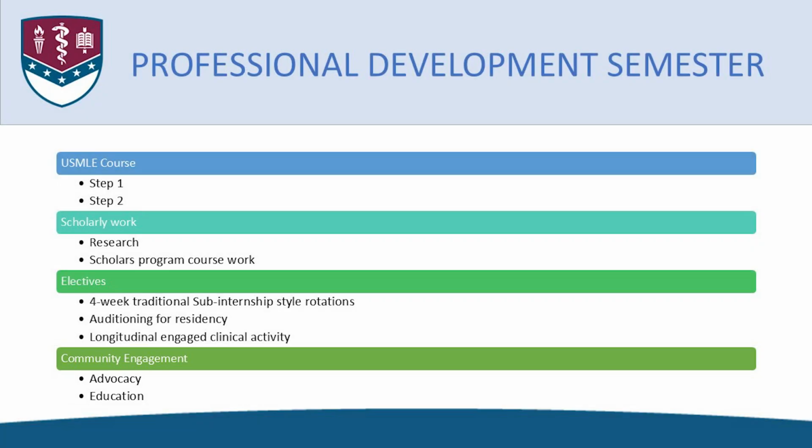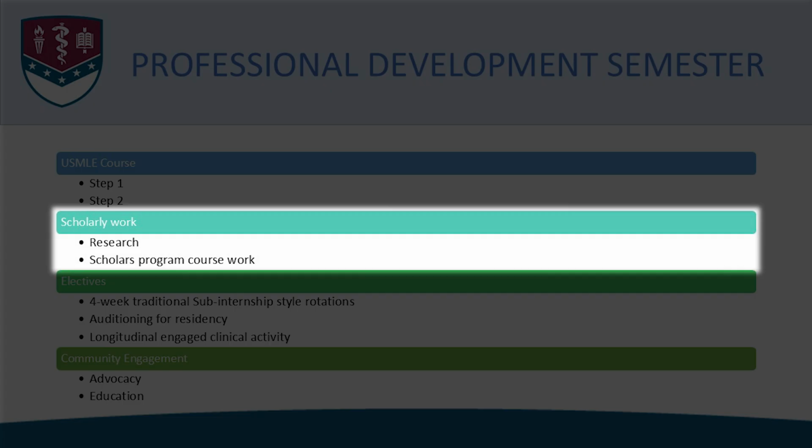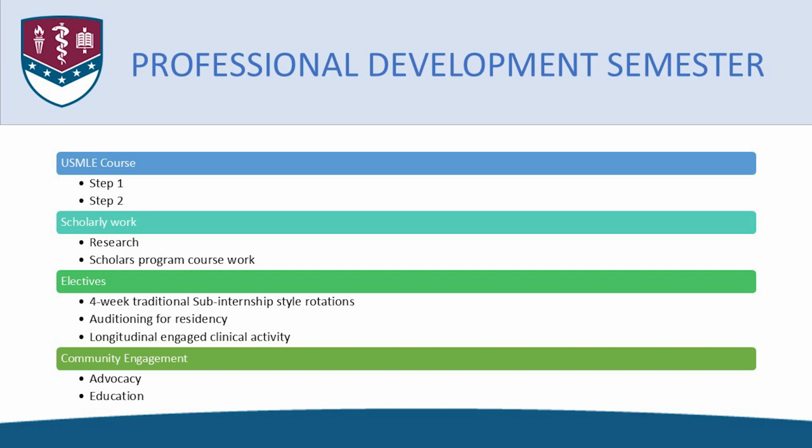Lastly, I want to highlight that many of our students use this 6 months to participate in research, and the definition of research for those students is expansive. It can be clinical research, quality improvement work within a need from your clinic, or any of those scholarly activities that we know will help their training and their application for residency. This semester is truly developing them professionally and supporting their growth towards graduation and residency training.